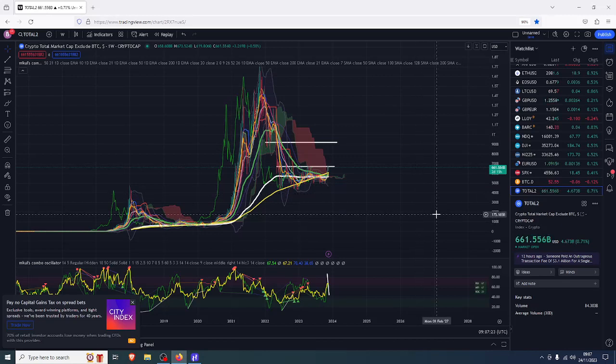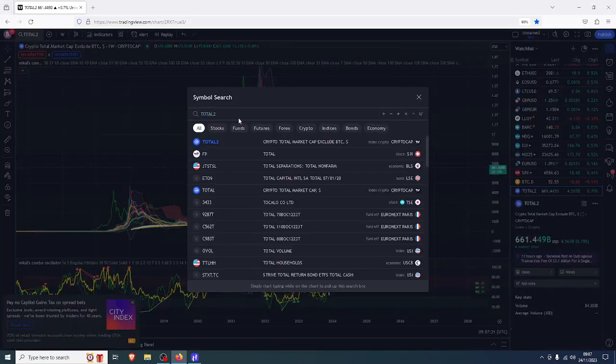So long as you're not hodling absolute piles of shite, you should be okay. So yeah, total market cap 2 looking good. Let's have a look at total market cap 3, which I haven't actually looked at in a while.